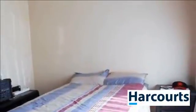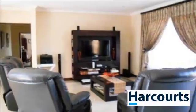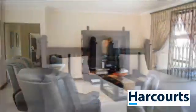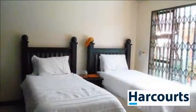Ultra-modern kitchen with gas stove and scullery area. Huge walk-in pantry, spacious open-plan lounge and dining room area. Double garage and private parking behind gate. Staff quarters with bathroom. Solar heated pool.